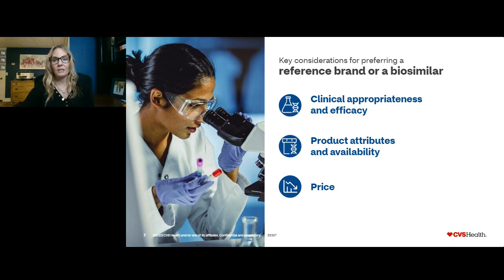First and foremost, it's clinical appropriateness and efficacy. Can the medication treat the conditions that it's approved for and needs to treat, and does it work, as well as is it safe? And then we're going to take a look at the different product attributes. This could be slightly different for each one of the medications, but it includes things like the formulation, so the concentrations or strengths available. Many different medications come at many different strengths. Are the biosimilars also available at the same strengths and the same dosage forms as the reference brand product?